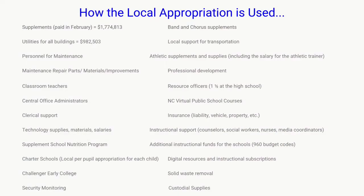Our local allocation for the 2017-18 school year totaled $6,031,900. As you can see from this chart, we use local funds for a long list of operating expenses. Please pay special attention to the top two items on the slide. Almost half of the money is used to cover staff supplements and utilities for the school system.